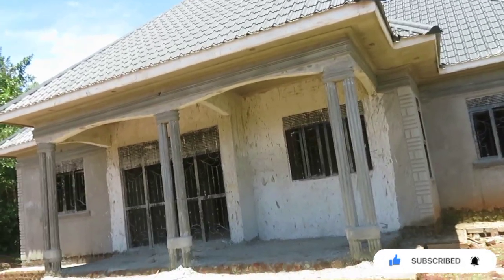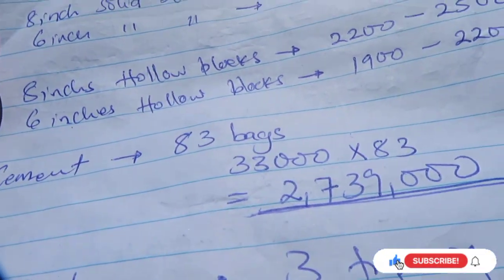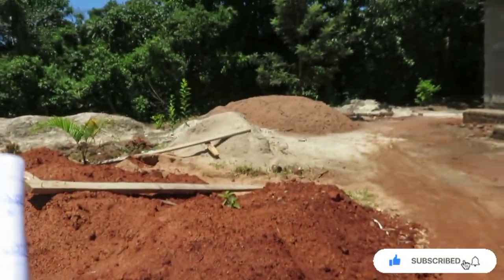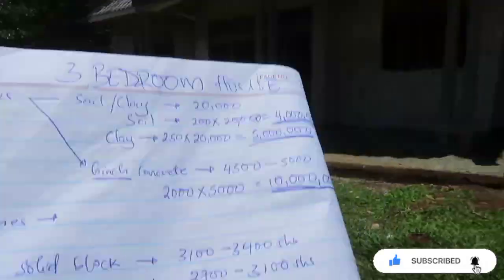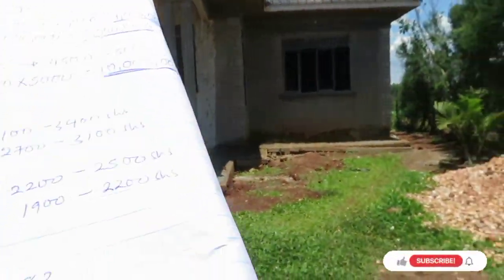It is enough. 83 bags are enough. And the current cement price is 33,000 shillings, but you can even get it cheaper. These bags are many. From 50 bags upwards, you can negotiate wholesale prices, by the way, anywhere.